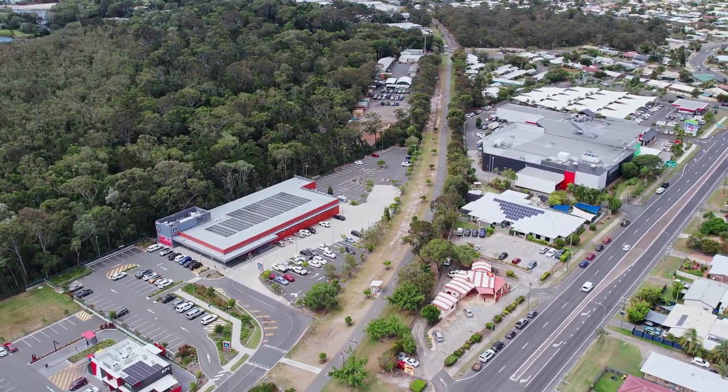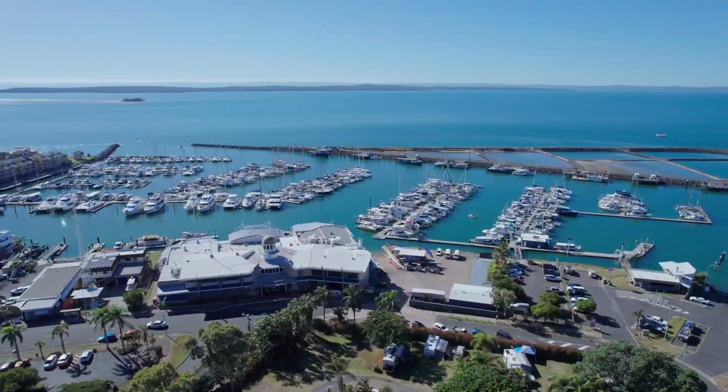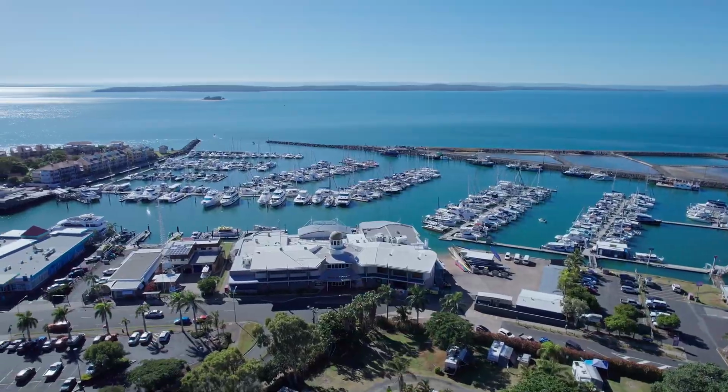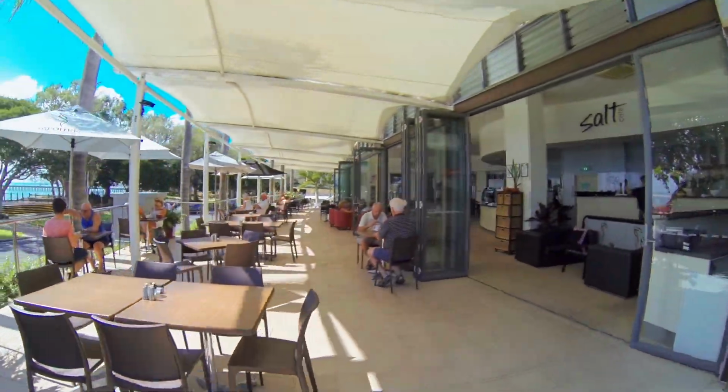Not to mention other key amenities all within minutes of this home, including the Urangan Marina and boat ramps, the Hervey Bay Boat Club, Botanic Gardens, Esplanade, beach, cafes, restaurants and the iconic Urangan Pier.